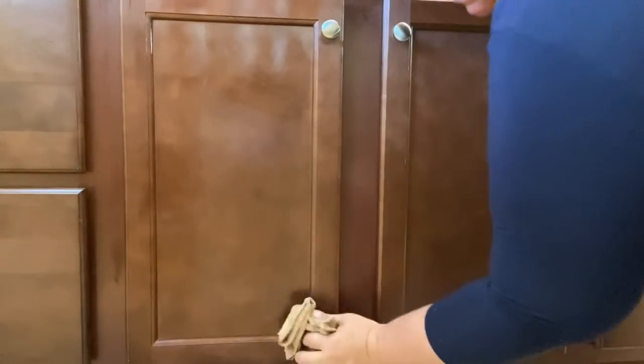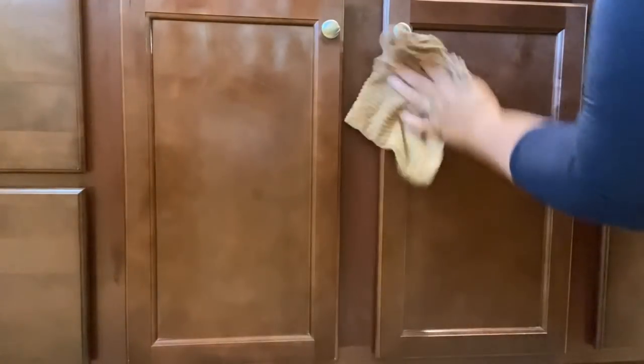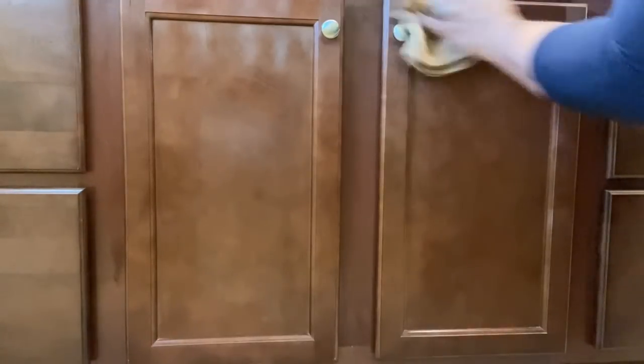And I love the way they look afterwards. They just shine and glimmer and just look so radiantly clean. So it's worth the few extra minutes every now and then to just get down and get rid of all of the grime.